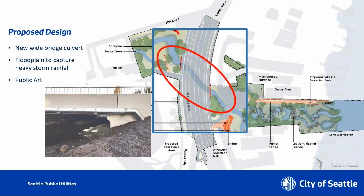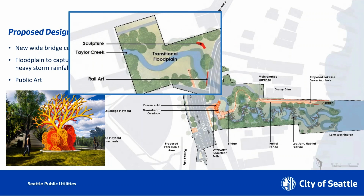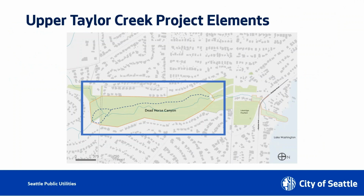At Rainier Avenue, we will replace the culvert with a new 17-foot wide bridge to allow the creek to flow beneath Rainier Avenue. This will also allow fish to migrate upstream into the canyon and Lake Ridge Park. Upstream of the new bridge and next to Lake Ridge Playfield, SPU will restore the creek channel to be wider. This area will provide space for the creek to expand during heavy rainfall. It will slow storm flows and reduce the risk of flooding. SPU wants to ensure these improvements continue to perform well after construction, so we will also address some of the other issues that are happening upstream.